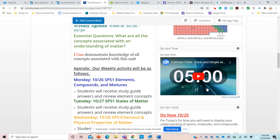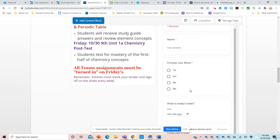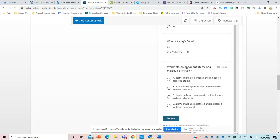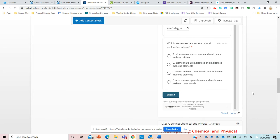It's completely up to you if you use the timer for the do now, but your do now for today is asking you a question. Which statement about atoms and molecules is true? So remember we talked about atoms being the smallest unit of elements, right? And then elements would be a combination of molecules. Most molecules are 2 or more elements bound together by a chemical bond. And then some molecules or most molecules make up compounds.